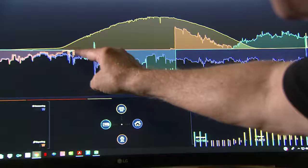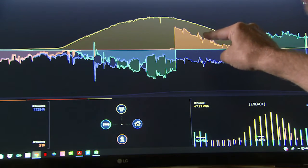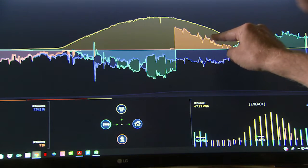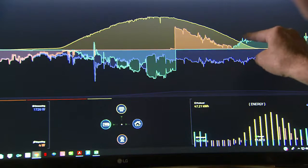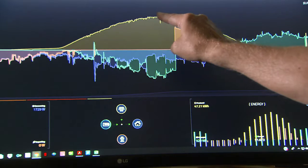The green lines here are actually where we are charging batteries. And when you see this area up here, the orange, that's where we're selling excess energy to PG&E. This area up here is where we are actually discharging the batteries and using the batteries for our home consumption after we're no longer able to get any solar power.